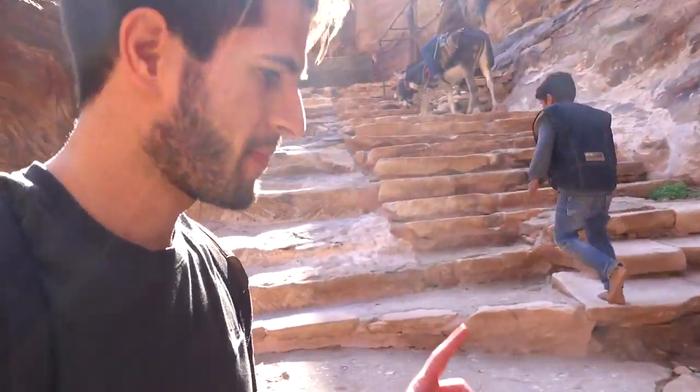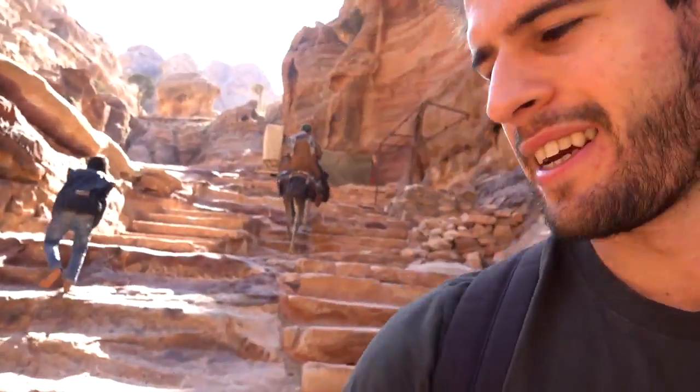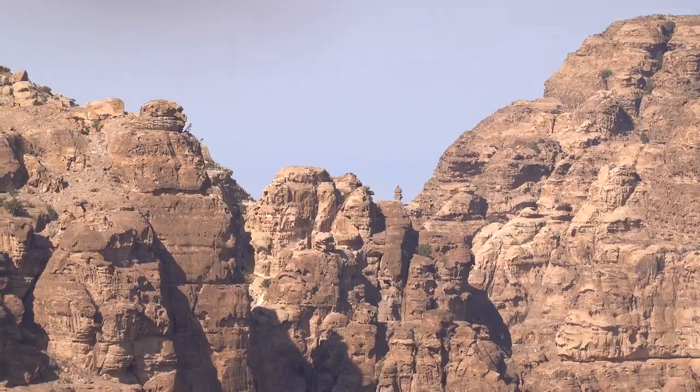This is Qasim. He's joining us on our hike up to the monastery. Very cute little kid. Somehow walking barefoot up all these stones and mountains. And there's the same tip of the monastery that we saw earlier. Almost there. I think I'm on step like 700 something. Almost there.